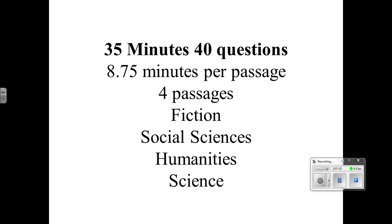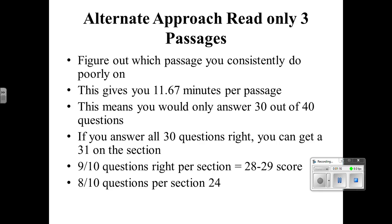So you don't have to do these in order. For example, if I know that I tend to be bad at fiction, I want to start with social sciences and then go through the other sections and come back to fiction as my last section. Okay, so this is why it's really important to keep good records as you do practice sections to figure out which section you do worst on consistently.